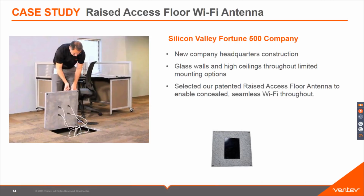So what we did is we developed this antenna, and it is patented, and it installs right in the flooring system. It took us 3 years to develop and get approved. It is approved by the FCC. It's a wonderful product. And we deployed this, and they deployed over 1 million square feet of campus space at this company. So incredible solution, extremely innovative. And it just goes to show you our engineering capability and what we do with antennas, and why we continue to be the leaders in Wi-Fi RF antennas.